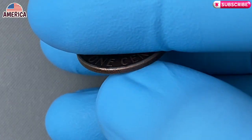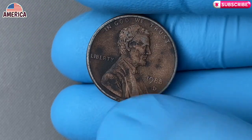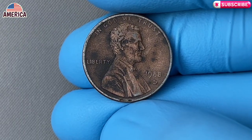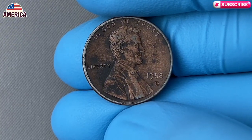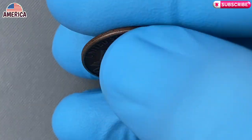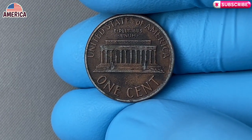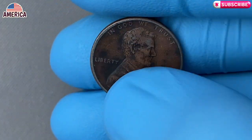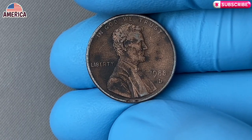The 1988 penny, like most pennies from the late 20th century, was minted with the familiar design of Abraham Lincoln on the front and the Lincoln Memorial on the reverse. These coins were part of the United States Mint's regular production during a period when the penny was still made primarily of a copper-plated zinc composition. Millions of these pennies were struck in 1988 and circulated widely across the country, but not all of them are created equal. In fact, certain 1988 pennies have qualities that make them highly sought after by collectors.